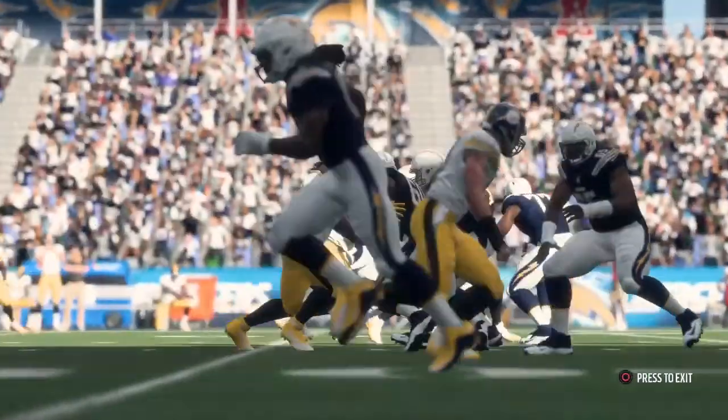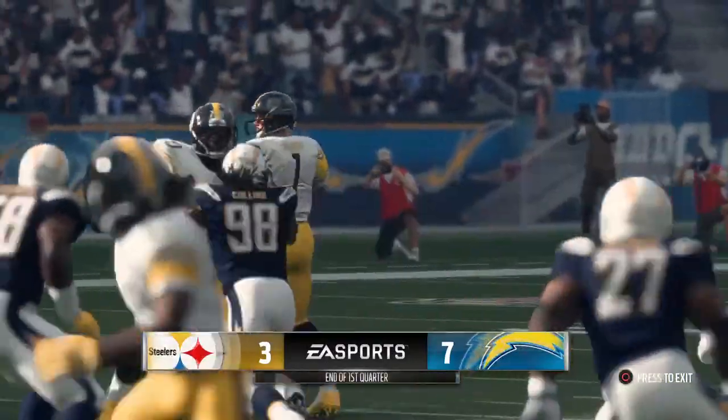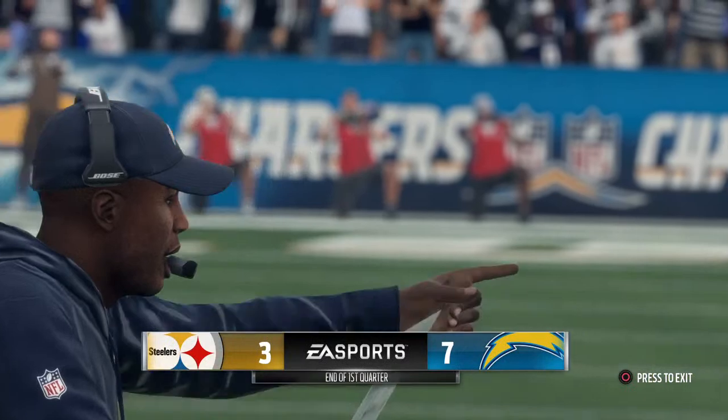So they'll get a little extra time to come up with his third down play as we've hit the end of quarter 1. 7-3 the score. EA Sports NFL Sunday returns following this.